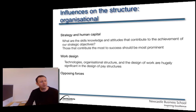So there are lots of influences, ranging from government, stakeholders, the nature of the market, the nature of workflow, nature of strategy, nature of work design, all of these issues. And these push and pull at management when they're putting together a design of a pay structure. They may not all be lined up nice and neatly pointing in the same direction.